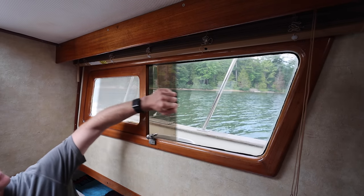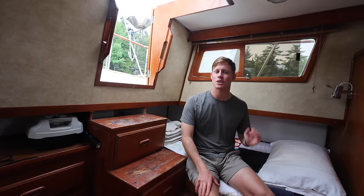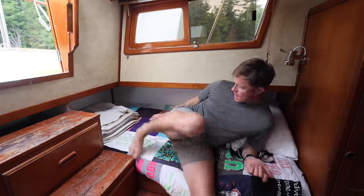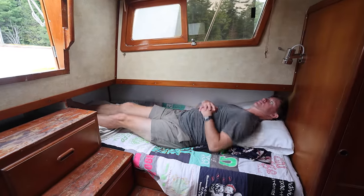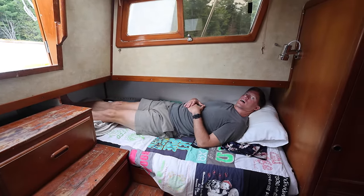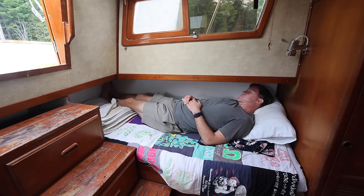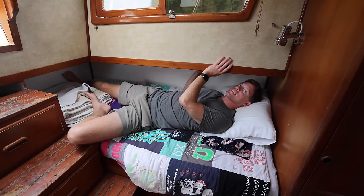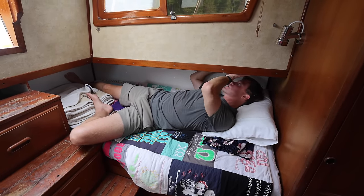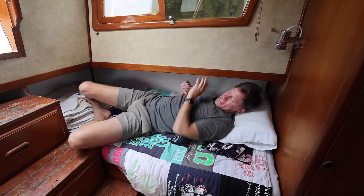But we have these two sliding windows on each side, and then this window doesn't open. So there is pretty good airflow. And the beds are pretty big. So I am 6'1", and I can fit in the smaller of our beds pretty much completely. So my feet are not out, they are up. But when you sleep to a side or to an angle, it's perfectly fine. And we call this area the coffin. It's not the most fun to sleep under, but it is nicely padded. So if you do have that nightmare in the middle of the night, it will be perfectly fine.